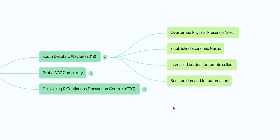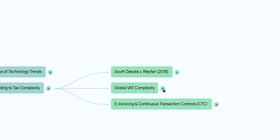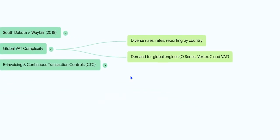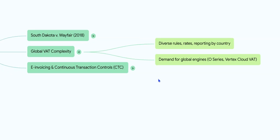Vertex had to react quickly with updated content and functionality to handle economic nexus tracking and calculations. A major catalyst. And then just the ongoing complexity of global VAT. Yep. As companies go global, they hit this wall of varying VAT rules, rates, registration, and reporting across countries. That's driven constant enhancement in O Series and the development of Vertex Cloud VAT compliance.